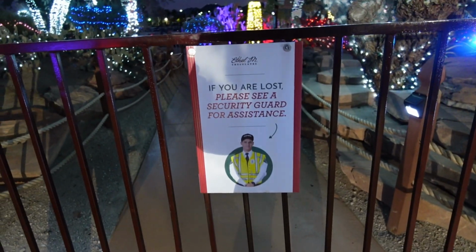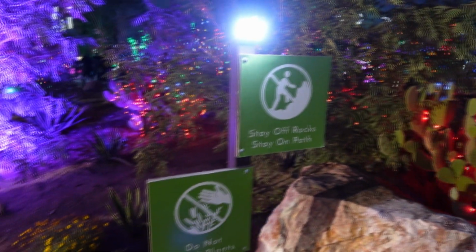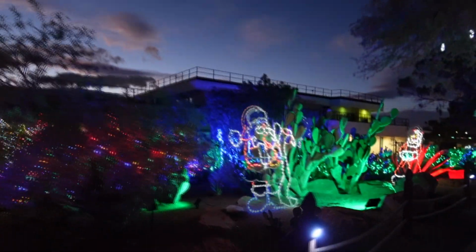Well, we just came in. They've got these signs around here. If you get lost, please see a security guard for assistance. As we come up here, stay off the rocks, stay on the path, and do not touch the plants. And after all, who'd want to touch a bunny cactus anyway? That might just hurt. On this side, we come across Santa.